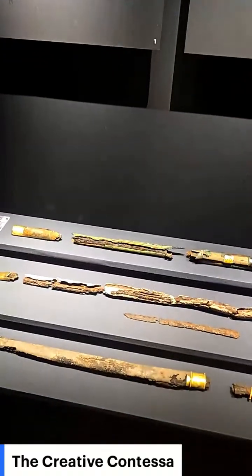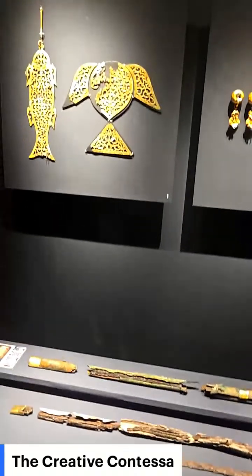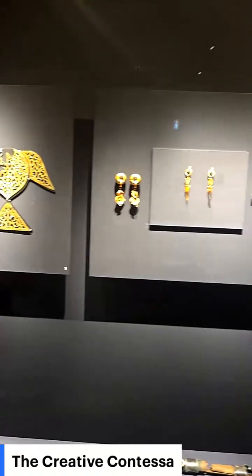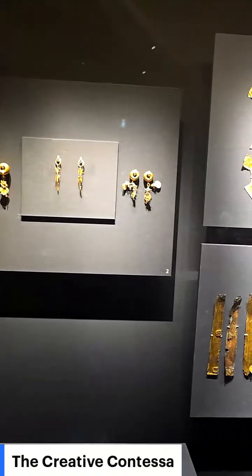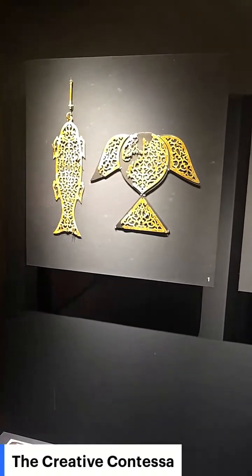Okay, so now we're getting into some really fine examples of gold work, like breathtakingly fine. And I do have a short video on my Creative Contessa channel, I think, about making filigree items like this. The process is astounding.